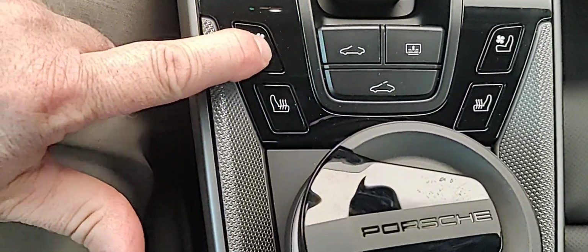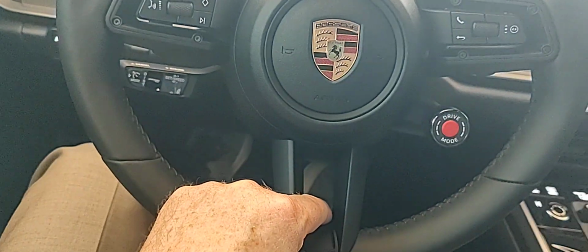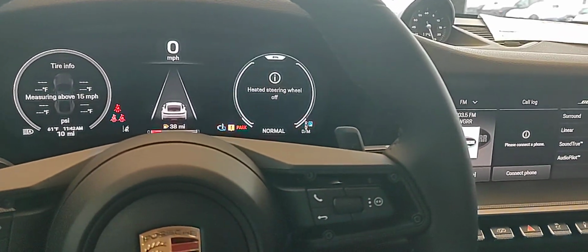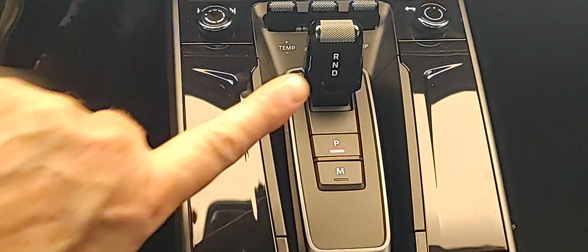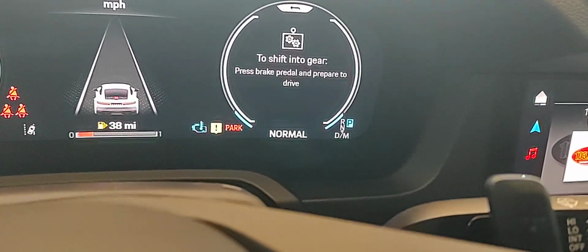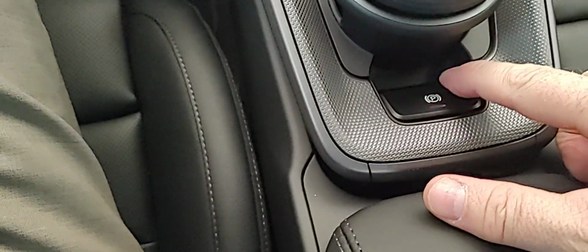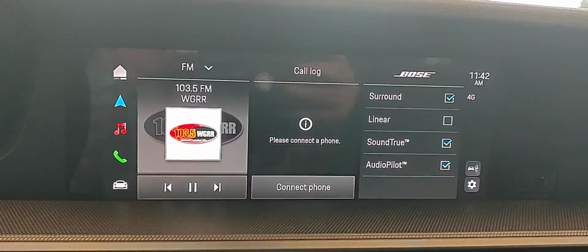You have the heated and the vented and cooled seats here. Heated steering wheel is at the 6 o'clock spoke below the Porsche crest, and it'll tell you when you've activated it. And these are just a few of the nice features on your 911. When you want to place it in gear, you push. And then right there where it says P Park, that's how you'll recognize that you're in park. And this is actually your physical parking brake. And you hear it does actuate. That'll hold you in place steady.